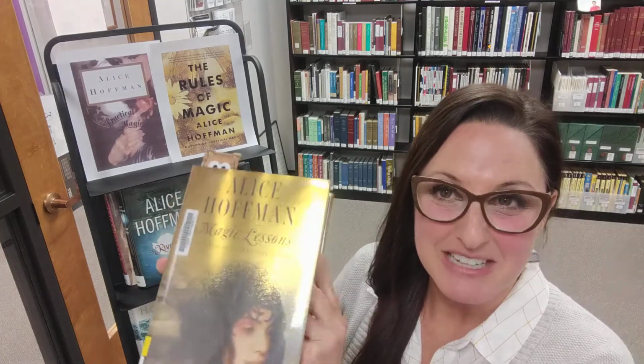After that, about 20 years later, Alice Hoffman published the prequel to Practical Magic, titled Rules of Magic, and it was set in the 50s and focused on the aunts that took the characters in from Practical Magic. And now, to be a little bit more confusing, we have Magic Lessons. Magic Lessons is also a prequel to Practical Magic, but it goes back much further.